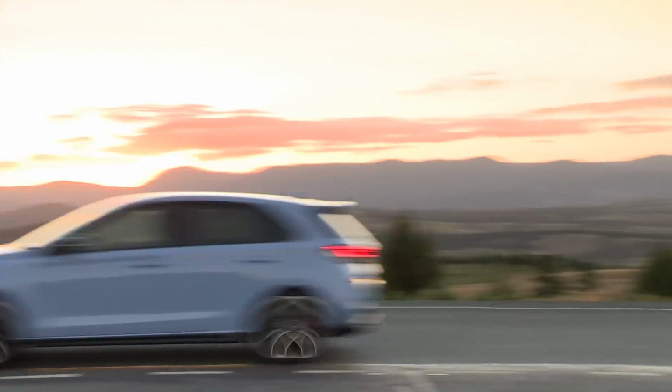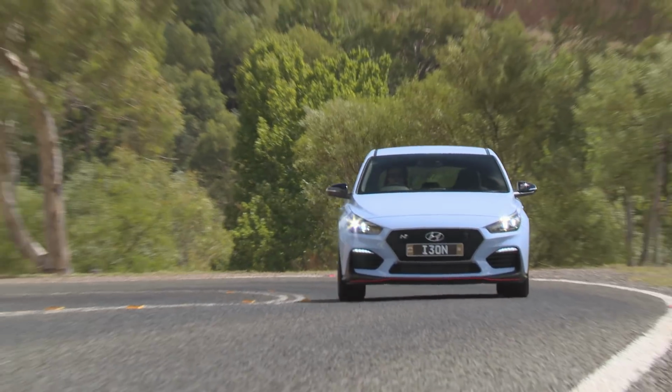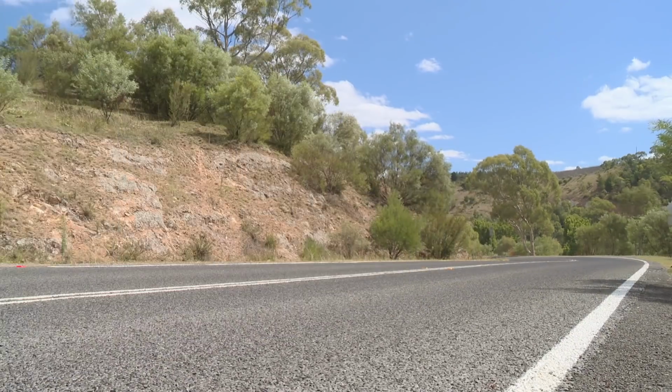The next stage is applying braking to slow you down. The third stage is it applies maximum braking to try and stop you from hitting the car in front or whatever the object is, and to minimise the damage if you do happen to have a collision. Because remember, none of this replaces good driving.